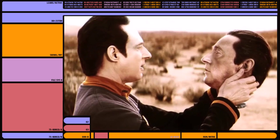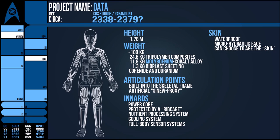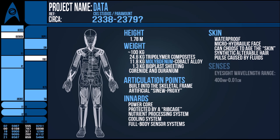He can grow a beard and alter the length of his hair, as well as alter its level of pigmentation, and even has a pulse, as lubricants are pumped throughout his body. His eyesight is based in the visible light spectrum of humans, but does possess an infrared mode and possibly others as well. And he also has the ability to detect the molecules of substances in the air through smell.